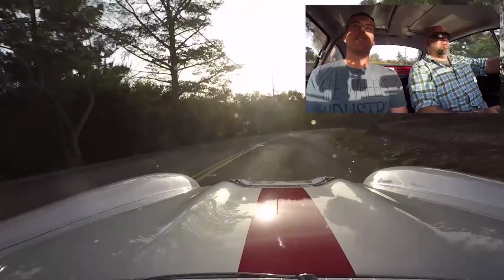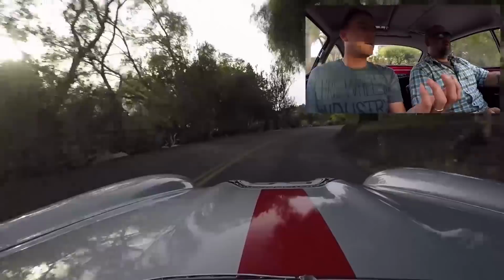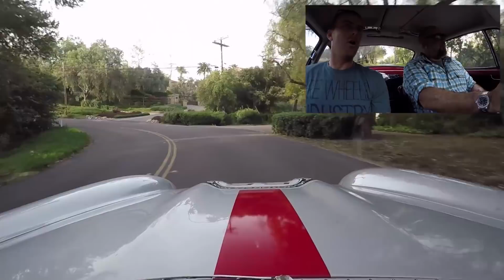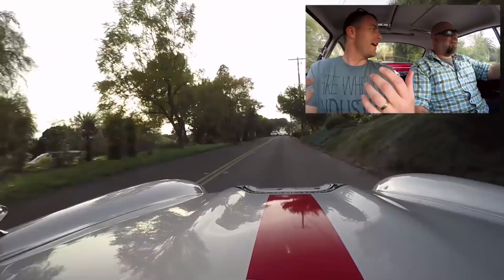The car doesn't really like the tight stuff. But if you get long sweepers, like the one going up to Monterey, those long corners where you can just stay in the power, once you set it and roll into the power, it wants to turn. And it's real stable at high speed. Like I said, I've done 120, and you wouldn't think you're going 120; you think you're going 80 or 90.